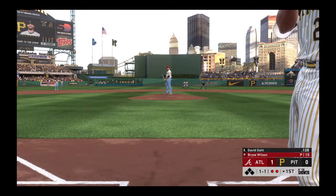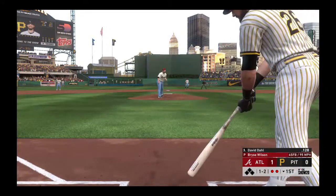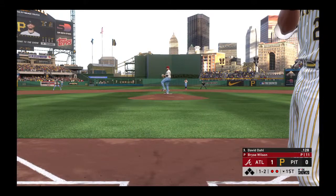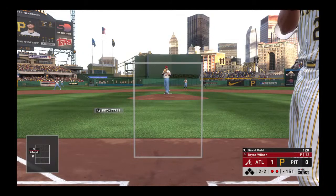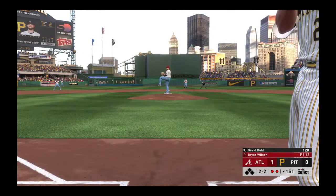The 1-1. Takes a pass and misses. That's strike 2. If the offense didn't already know, man on the mound's got his A-game fastball working today. Now a slider can't make it back to that outside edge, and that takes the count to 2-2 now. The 2-2.